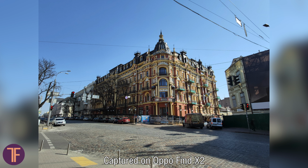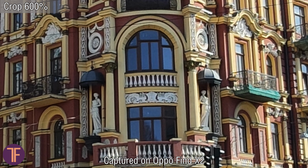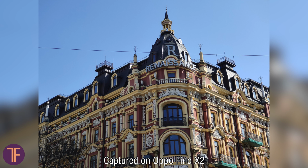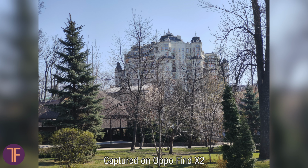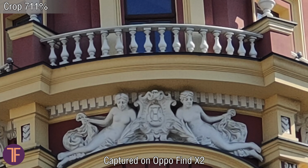Huawei certainly takes the lead in drawing details of some objects simply because the resolution of its sensor is gigantic, which is 40 megapixels. The next shooting mode is zooming. In S20 Plus, it is software made, the rest of the guys have optical. If we talk about the clarity on distant objects, P40 Pro with its 5 times telephoto lens leaves both Samsung and Oppo way behind the track.